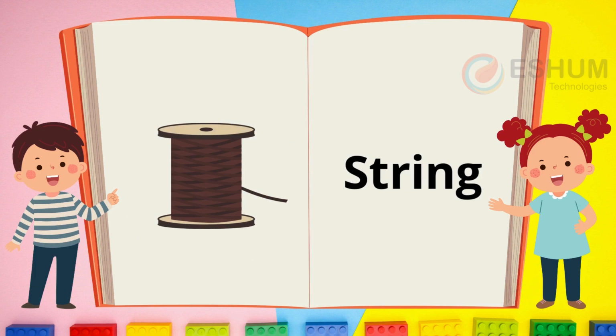String. In the picture you see an arrow pointing to string. People use string for different things. What do you use string for?